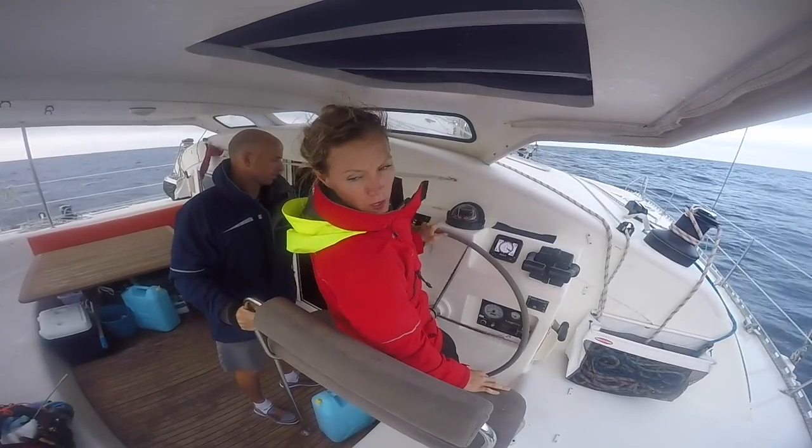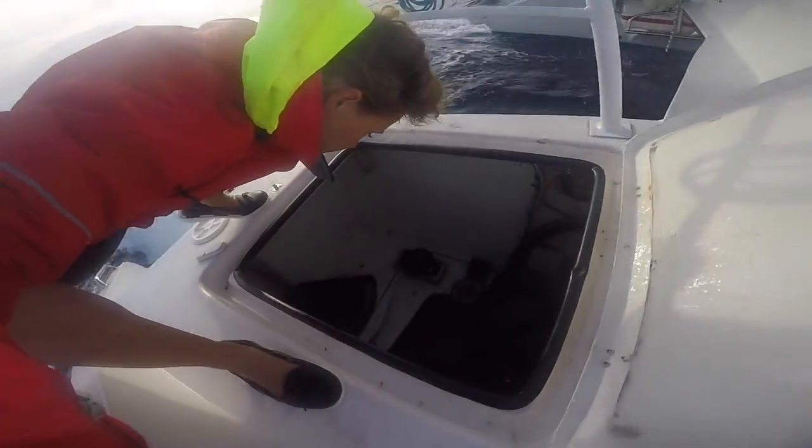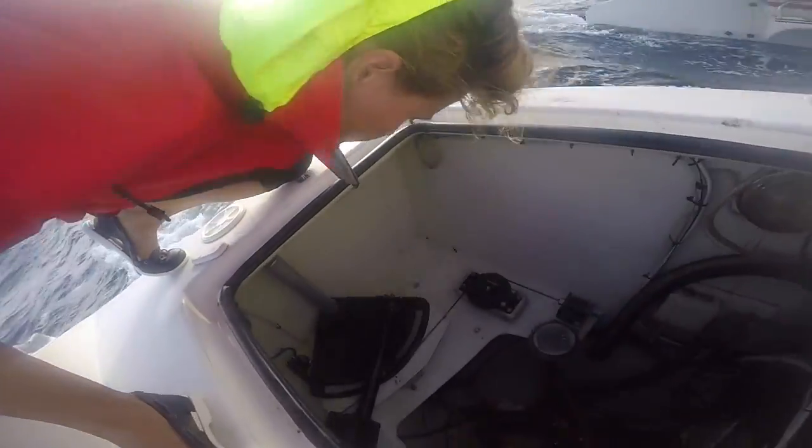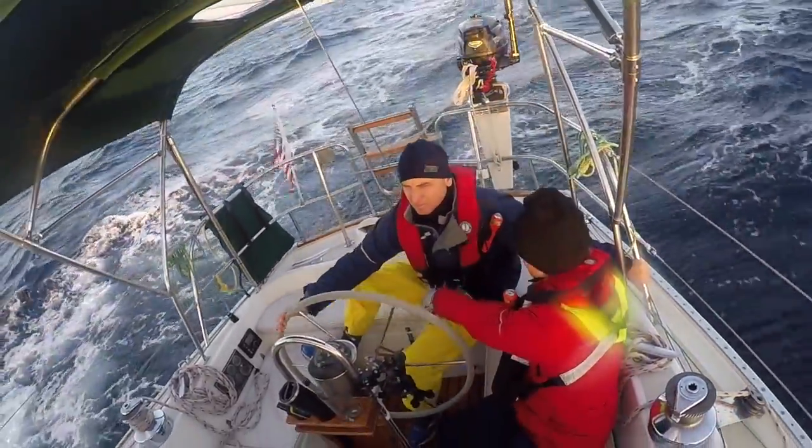We also had the opportunity to cross the Atlantic with Captain Yannick on his 46-foot catamaran, which was an incredible learning opportunity and only excited Philip and I further to go offshore in our own boat.